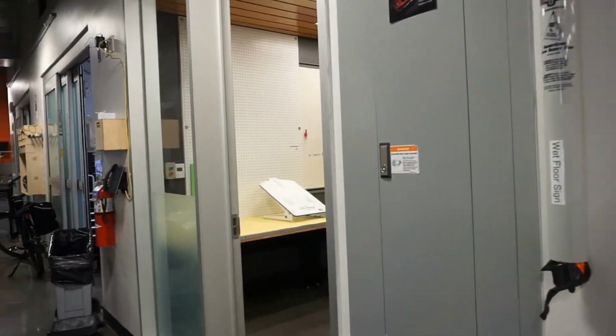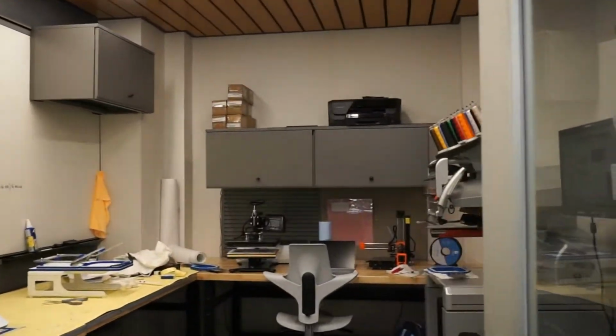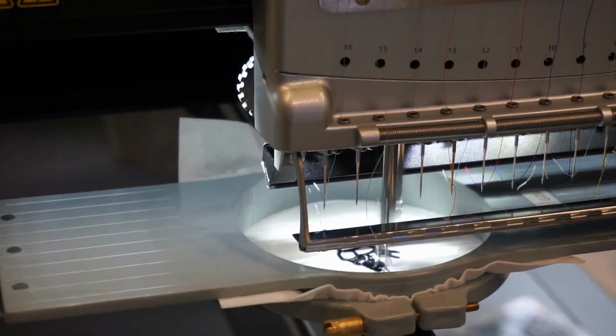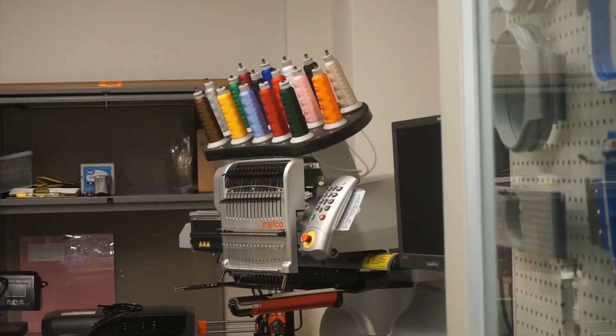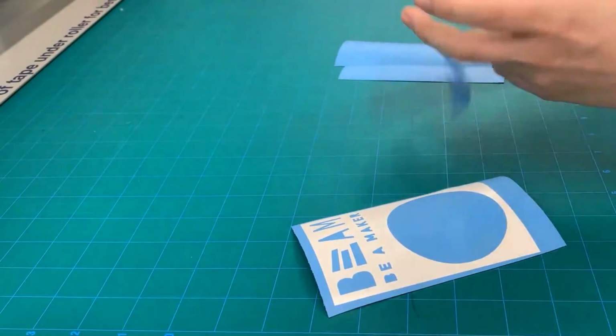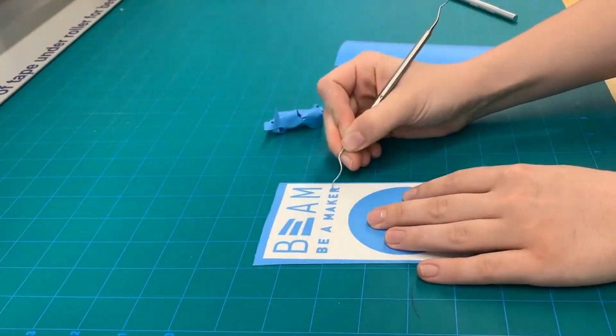We have an embroidery machine. You can embroider onto jackets. I've seen t-shirts, pants, even hats. We also have a vinyl cutter, so you can cut anything from stickers to t-shirts.